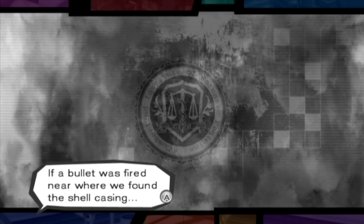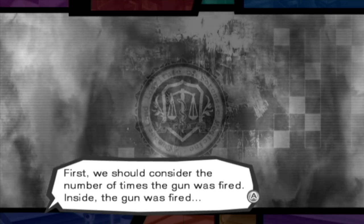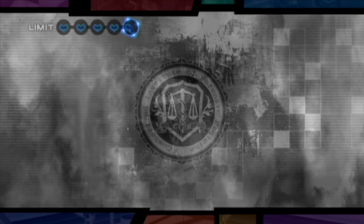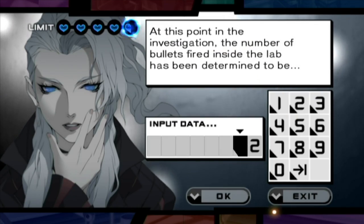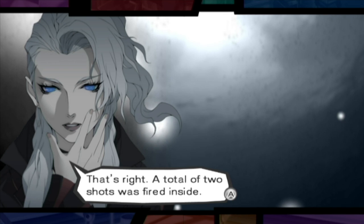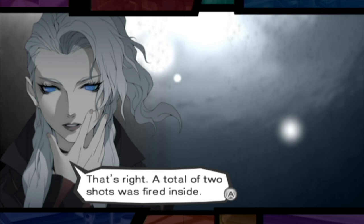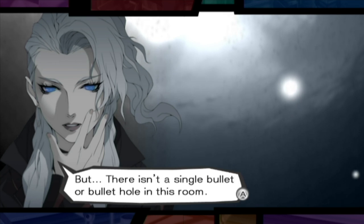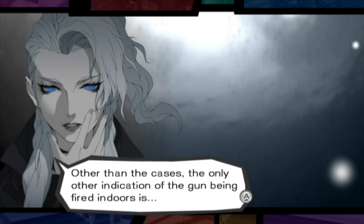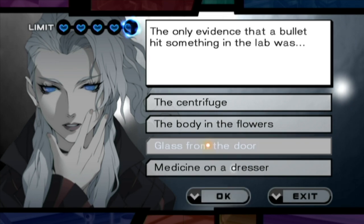If a bullet was fired near where we found the shell casing, the question is which direction the bullet went. First, we should consider the number of times the gun was fired. Inside, the gun was fired... Inside, two. That's right. A total of two shots was fired inside. Using a semi-automatic, which... You feel like there'd be multiple with that kind of weapon, but, you know. But there isn't a single bullet or bullet hole in this room. Other than the cases, the only other indication of the gun being fired indoors is... glass from the door.